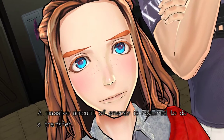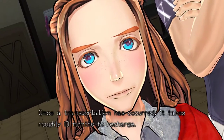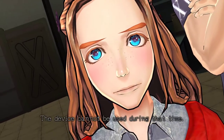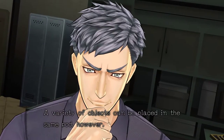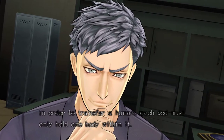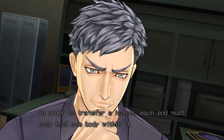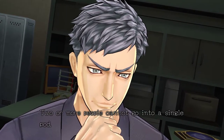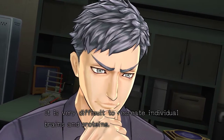A massive amount of energy is required to do a transfer. Once a transportation has occurred, it takes roughly 10 months to recharge. The device cannot be used during that time. A variety of objects can be placed in the same pod, however. In order to transfer a human, each pod must only hold one body within it. Two or more people cannot go into a single pod. It is very difficult to recreate individual brains and proteins.